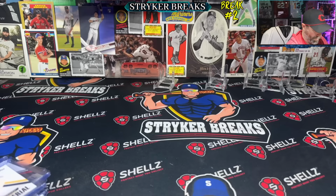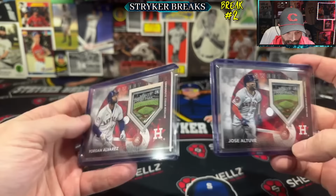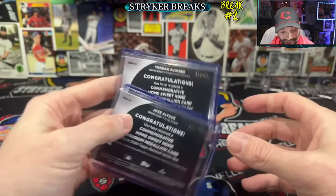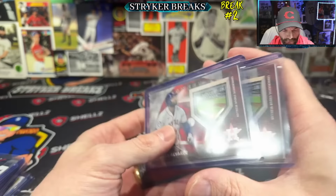Let's start out with those manufactured relics. We only got two. Whole jumbo case. Two of them. And it's Altuve and Alvarez. And guess what? They're numbered to 299. So I don't know if they're all numbered, but if they are, they're going to be quite rare, and it makes it more collectible and better. The only manufactured relics you get are numbered. So you know they're limited, and they're actually pretty cool.